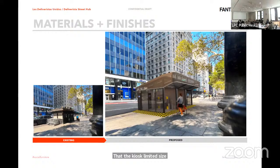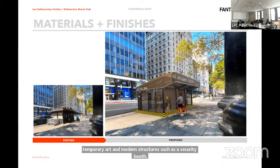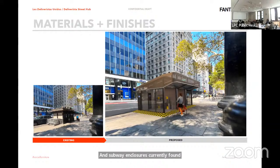materials, and neutral finish will give the structure a subordinate presence within the streetscape and historic district, that the predominance of glazing and perforation will help create a sense of openness and impermanence in keeping with the character of some of these structures, which were historically present at the commons and with temporary art and modern structures such as a security booth and subway enclosures currently found within City Hall Park and the surrounding streetscape.